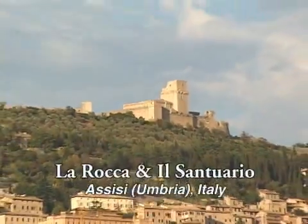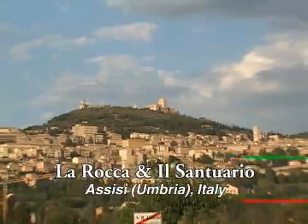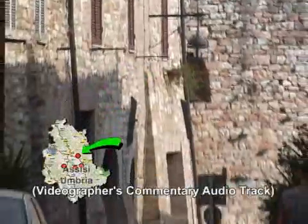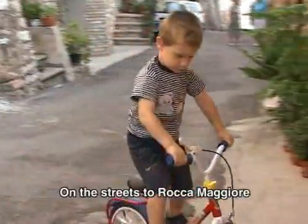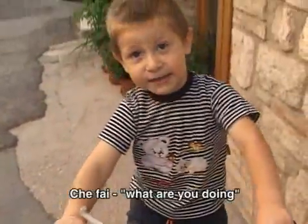On the very top of the hill are two fortresses, a larger one called Rocca Maggiore and a smaller one called Rocca Minore. We're going to visit the larger of the fortresses, and we're walking up through the narrow streets, and I see this young boy riding his bicycle, and we sort of bump into each other.